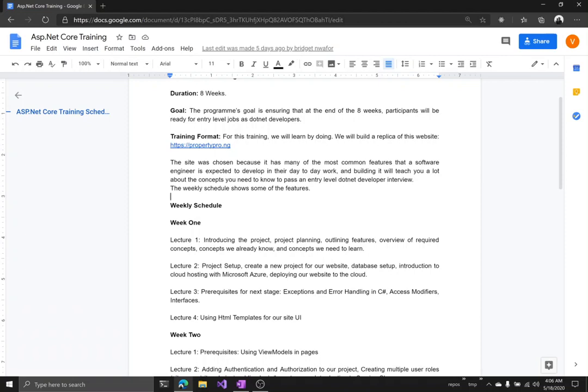The plan for this program is to have you be at a very strong junior developer level or even early intermediate, and to be confident enough to apply for jobs and go to those interviews and ace them, based on what we'll be learning in this 2 month program.